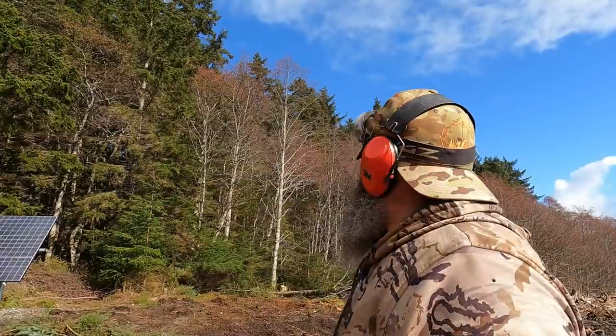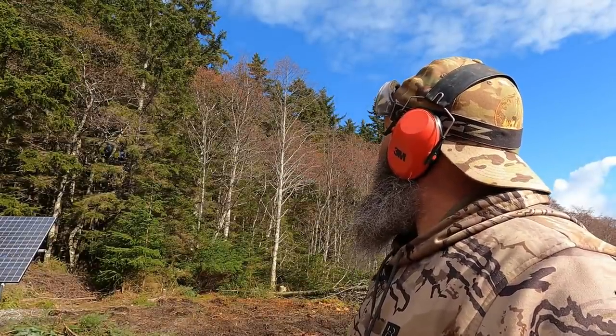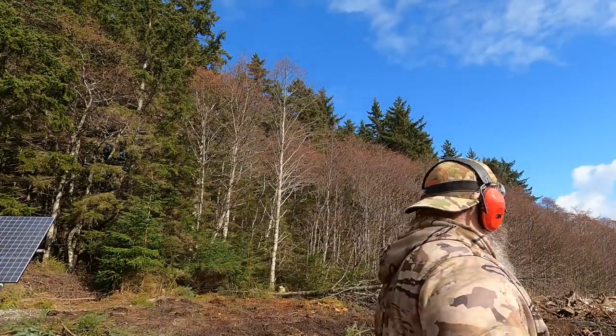I thought that one was leaning pretty much straight up and down, but when I got back there and looked at it, it's actually got a pretty good lean backwards. So I'm gonna go get a wedge just to be on the safe side, then we'll get it taken down. We got an axe, we got some wedges. Let's go over there and get this one down too.